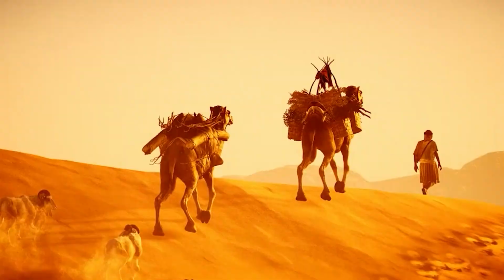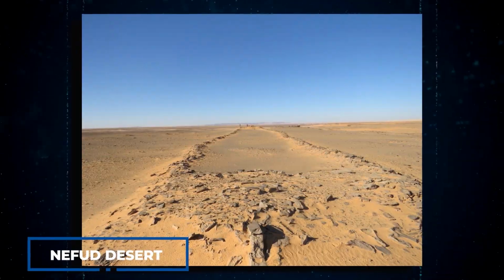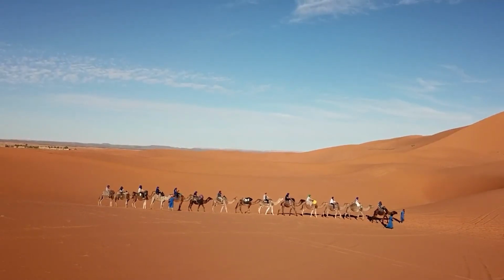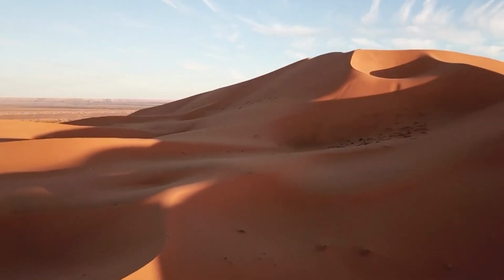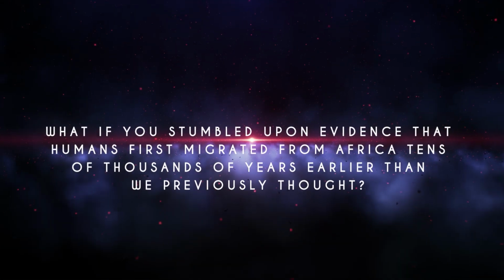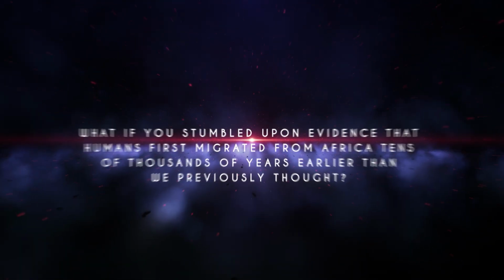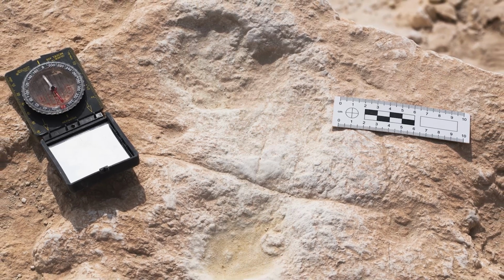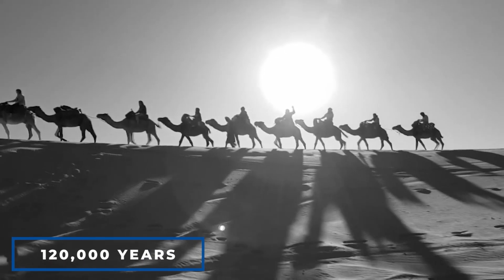120,000-year-old footprint. Travel back in time 120,000 years ago to the Nafud Desert in Saudi Arabia. Picture yourself walking across the desert in Saudi Arabia looking for clues about our ancient human ancestors. You might expect to find nothing but sand and rocks. But what if you stumbled upon evidence that humans first migrated from Africa tens of thousands of years earlier than we previously thought? That's exactly what happened when researchers discovered fossilized footprints in the Nafud Desert, frozen in time for around 120,000 years.